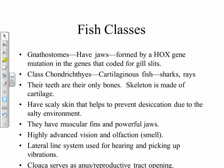There's a couple of groups of jawed fish. One group, chondrichthyes. Now I want you to recognize some terms here. Anyone know what chondr means? C-H-O-N-D-R means cartilage. And ichthyes means what? Fish. Cartilage fish. There are actually classes in college, and people who do this for a living, called ichthyologists. They study fish.